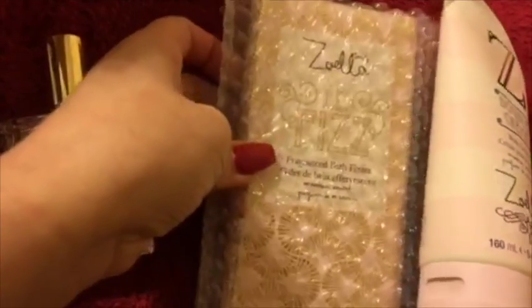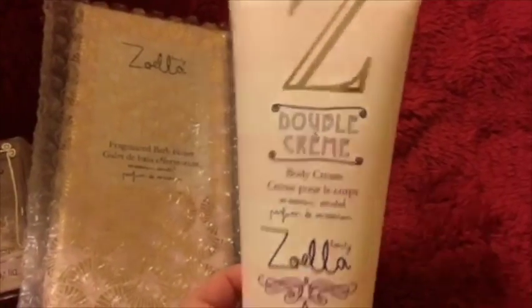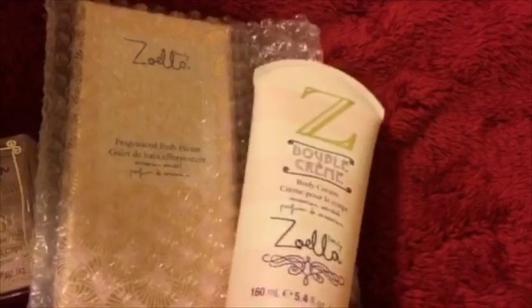French vanilla. Then I got this fragrance bath fizzer. Looks nice. And then I got this body cream. Alright, so I'm going to go ahead and move on to the next package. Thank you so much, Zoella Beauty. Alright, so the next package we have is from Pixie and ColourPop.